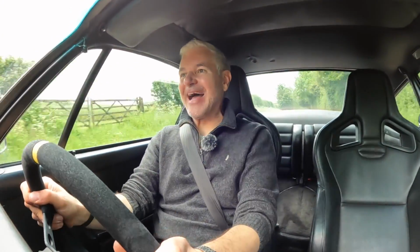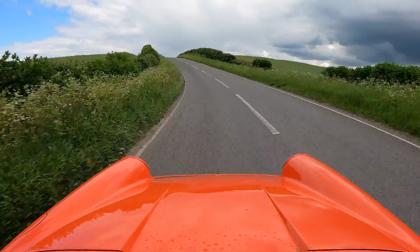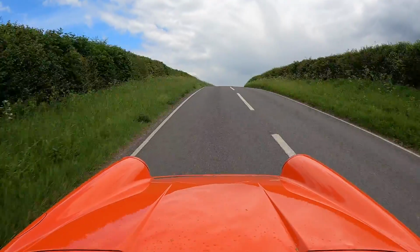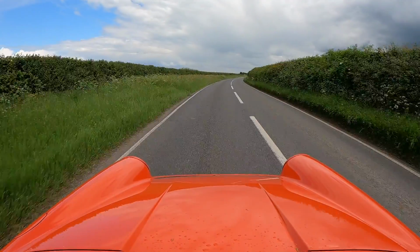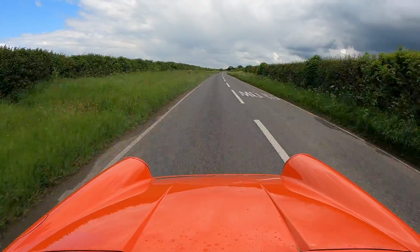Really, really well balanced. One thing I would say is that the gearing feels like it could do with being slightly shorter. The car has a lightweight flywheel, which my car also used to have, and they really help to wake up these engines.